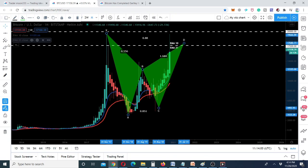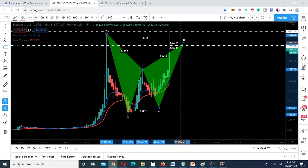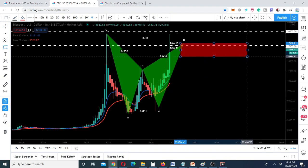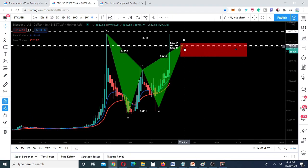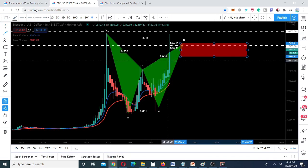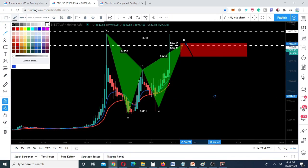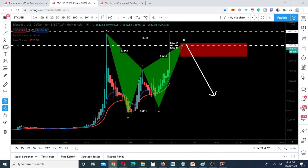So we can place this sell target zone. We can set our sell target zone from 0.786 up to 0.886. 0.886 Fibonacci retracement ends up to almost roughly, you can say, $17,600. So this can be the potential reversal zone from here. If the price action will be dropped from this level, then it can move all the way down. That will be the Fibonacci projection of A to D leg.